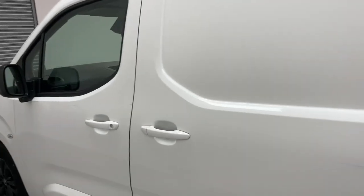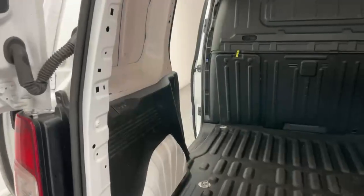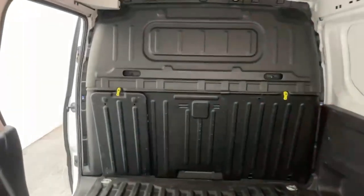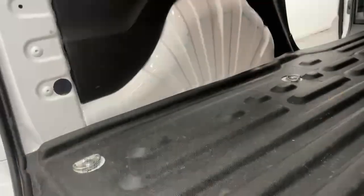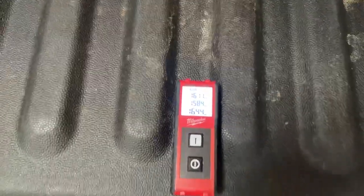The sliding door is located on the curbside, and the mirror on the very same side is also equipped with the blind spot monitoring camera. The floor in the back is fully lined and gives you access to 6 anchorage points to secure all your cargo, and then you also have a full metal bulkhead with a load-through hatch which extends into the cabin by 68 centimeters. You have 123 centimeters of space in between the wheel arches, 120 centimeters of height at the lowest point of the roof, and 164 centimeters of fully usable floor space.